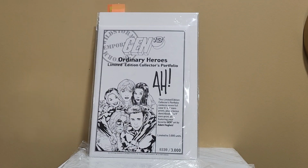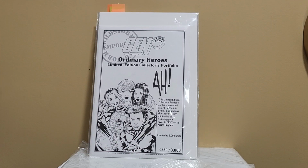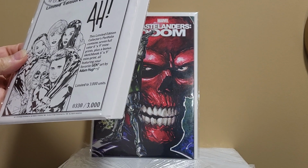This one here I've never seen before. I've seen these things. What are they called? Proof sets or something like that. But this is for Ordinary Heroes, Gen 13. So this is Adam Hughes, obviously, with the AH right there. But really happy to add this one. This is complete sealed still.